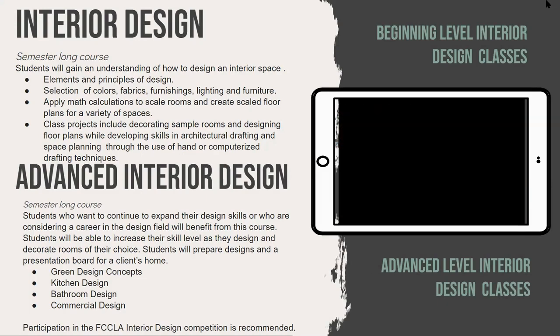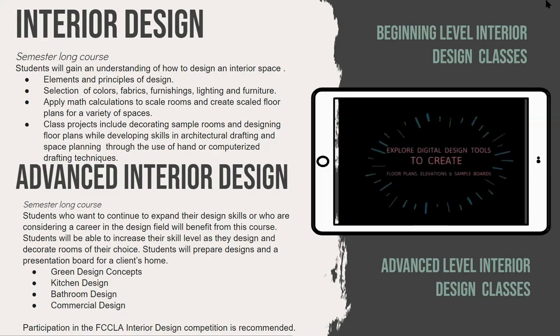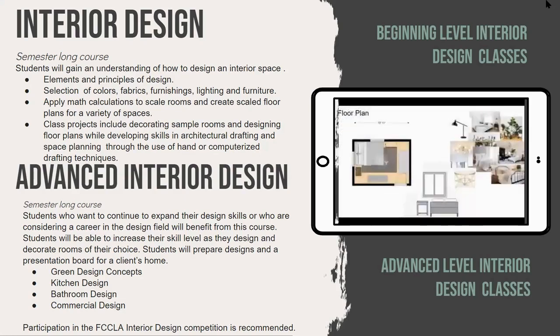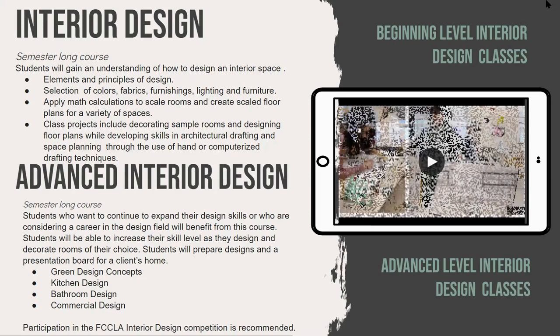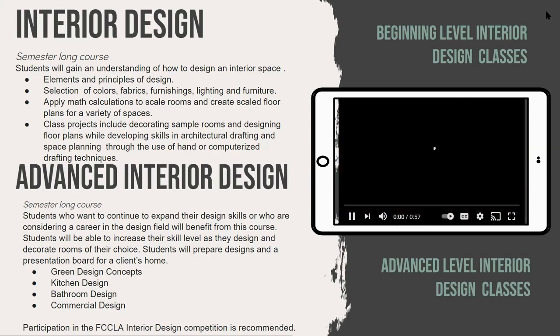Students who would like to explore more interior design concepts or are interested in a career in interior design should take Advanced Interior Design. Students in Advanced Interior Design will focus on digital design tools, green design concepts, kitchen design, bathroom design, and commercial design.